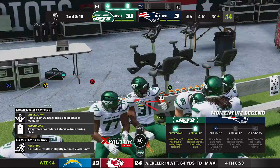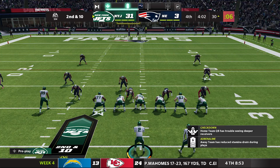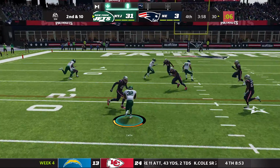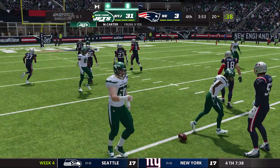Looks like Michael Carter's going to get some reps here. Let's see what he can do. See if he can continue the thrashing. We're not going to throw it here. Just eat up that clock. And if you have the ball, they can't score. Oh yeah, run them over. Take this down close to the first. That's how the Patriots' day has been going.